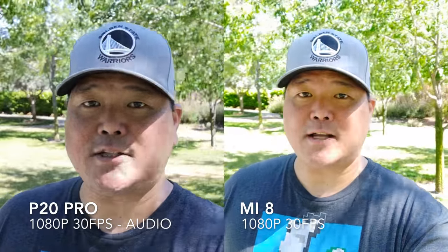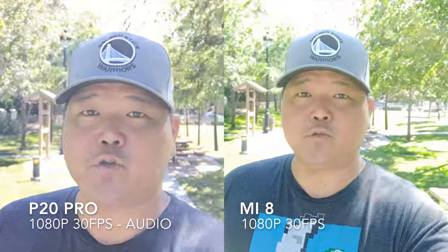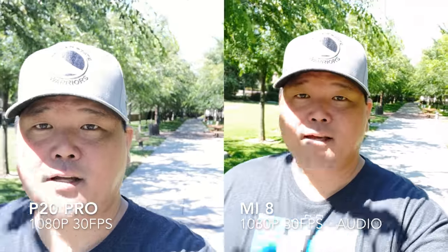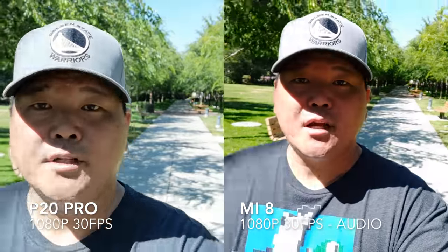Maybe still slightly washed out as I pan around here, so you can see how the cameras adjust to the changing afternoon light here. And the Mi 8 is a little bit overexposing as well. A little bit more than probably other cameras would, even in this harsh lighting condition here. And so I'll go ahead and do some stabilization as well by just walking. So you can see how these cameras stabilize on the front-facing cameras here. And hopefully that gives you a good feel for how both these front-facing cameras perform.